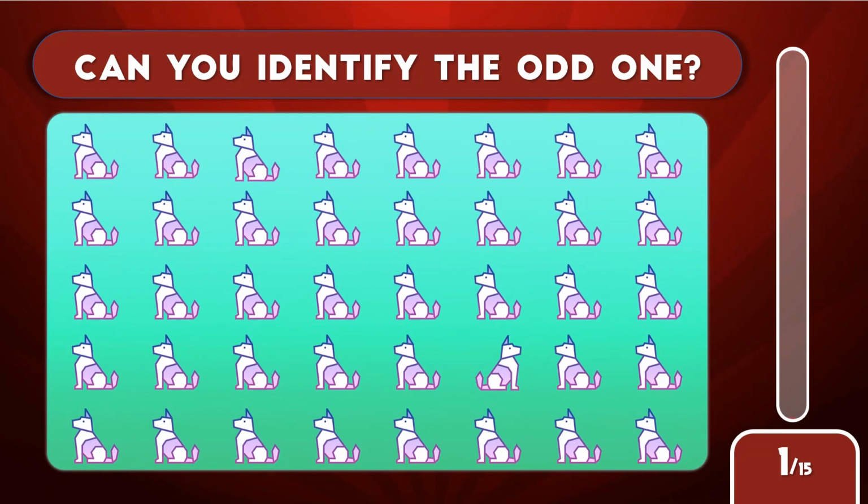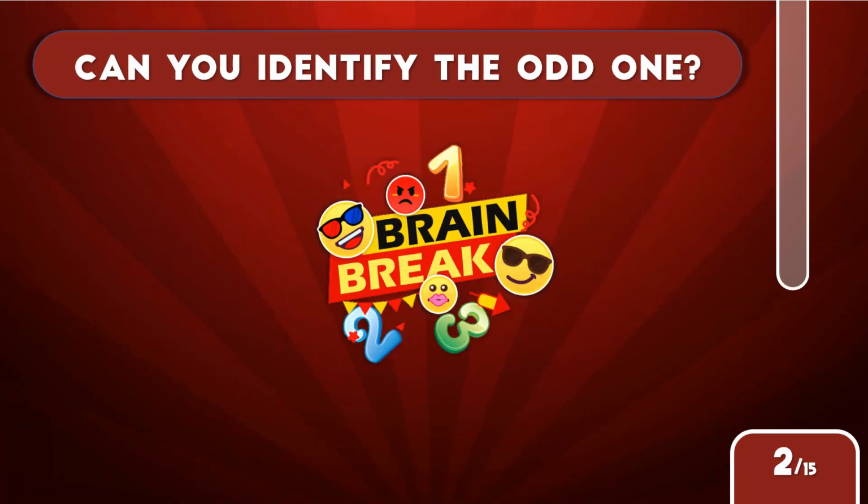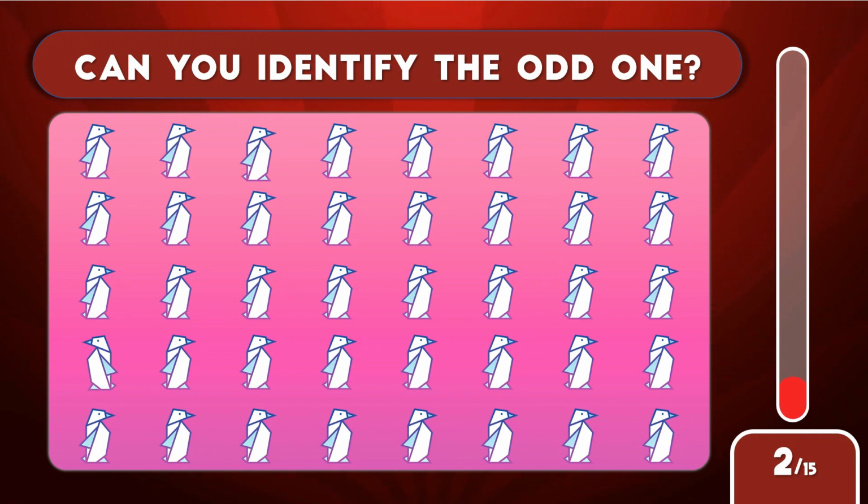Can you find anything odd about this number? The answer is here. Can you find anything odd about this number? The answer is here.